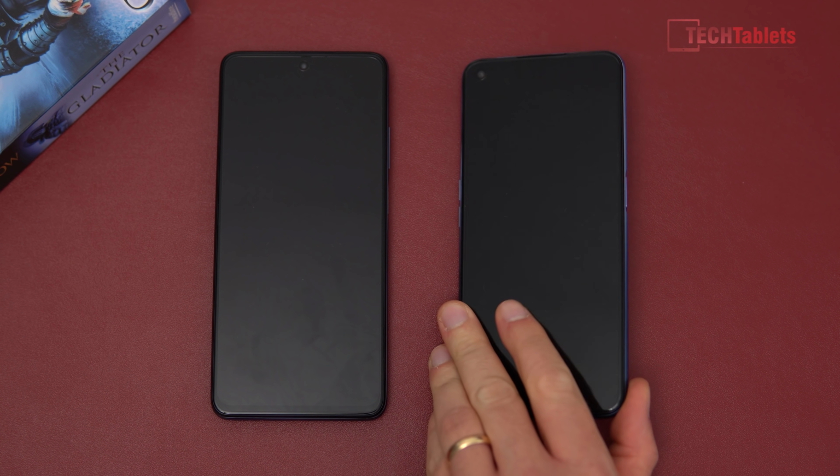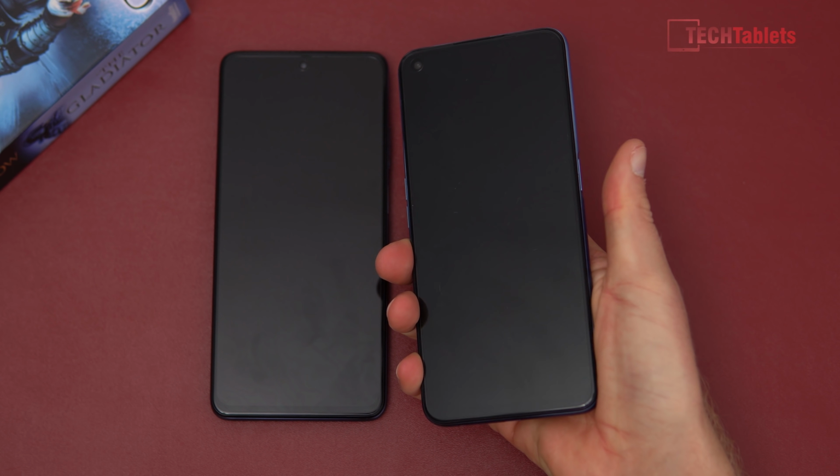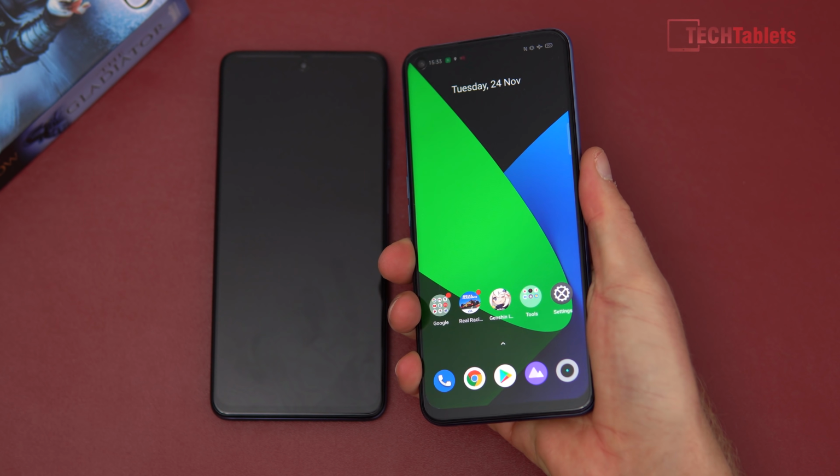So they both have those capacitive side fingerprint readers that I pointed out before. I think for unlocking speed, it looks like it is definitely, to me, the Realme, as you can see, that's quite quick.